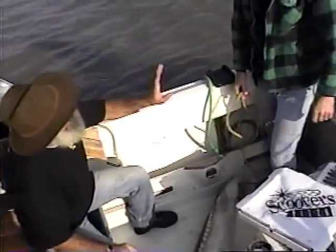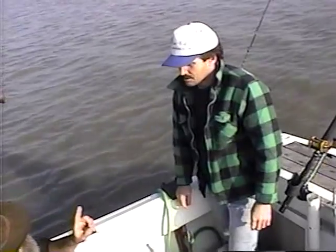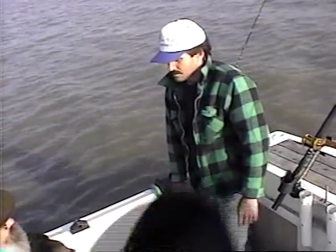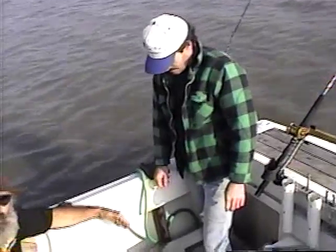Now, let's go over the size again. The minimum is 46 inches, and the biggest is 72 inches. So if it's smaller than 46, you have to release it back in the water, and larger than 72, you have to release it too. So we're right in that scale where we need to be.